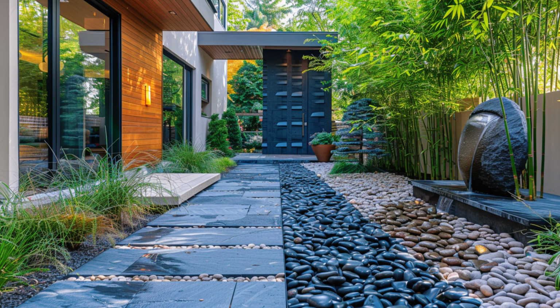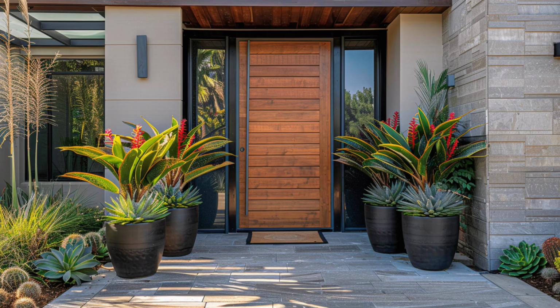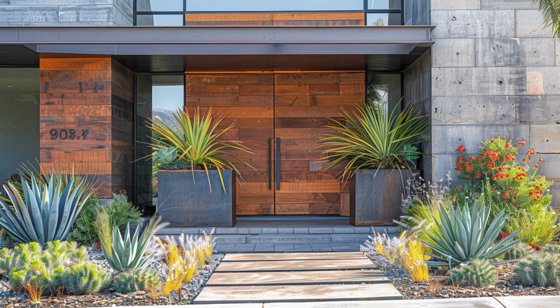A tranquil Zen garden pathway leading to a modern home, showcasing an intricate design blending nature and architecture. The scene features a mix of smooth black and light-colored pebbles alongside large rectangular slate stone slabs, creating a harmonious contrast. In the foreground, lush green grasses and carefully trimmed bamboo amplify the serene atmosphere.